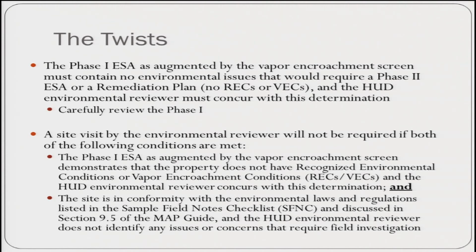Phase 1 ESAs, as augmented by the vapor encroachment screen, must contain no environmental issues that would require a Phase 2 or a remediation plan. In other words, the Phase 1 must indicate that there are no RECs and no VECs at the site. In addition, the HUD environmental reviewer must concur with this determination. So we just ask that you carefully review the Phase 1 and make sure that their conclusions regarding RECs and VECs seem accurate.